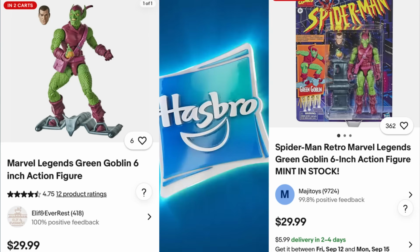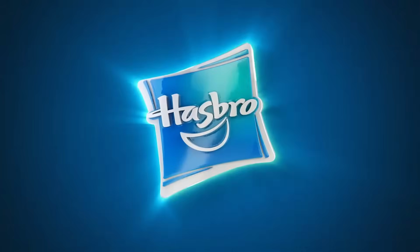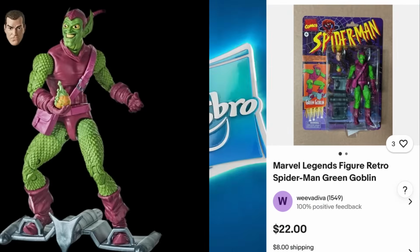I know for a fact, well, I shouldn't say I know for a fact, but I do know that they're eventually going to release an upgraded version of Green Goblin, and it's going to be something more accurate to the comic books. This one is, I guess, a more accurate representation of the animated series. It is in that beautiful retro card.